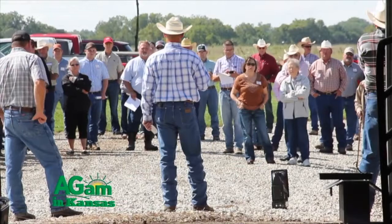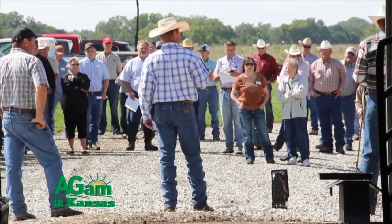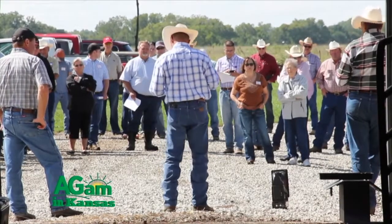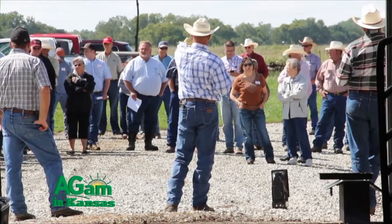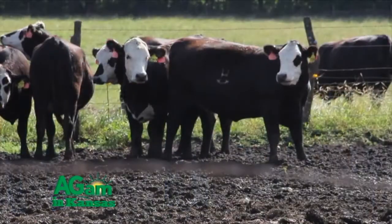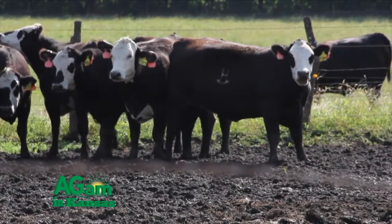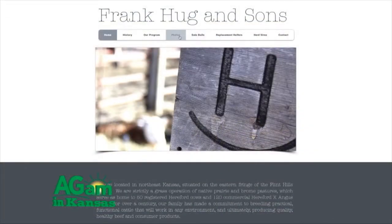People are coming back to Hereford cattle. They've used Angus for so long, they've started to lose some punch on heterosis. So they're looking at breeds that can complement Angus. And the Black Baldy is pretty hard to get around. So the only way to get that is to come back to Hereford bulls. So we're seeing a huge demand in the last several years for Hereford bulls.